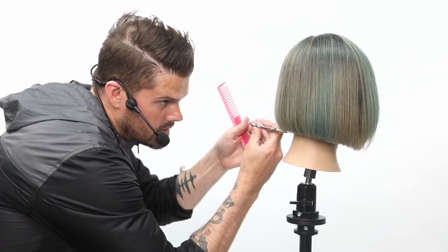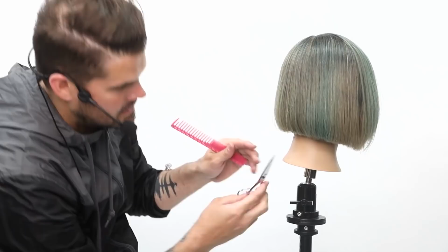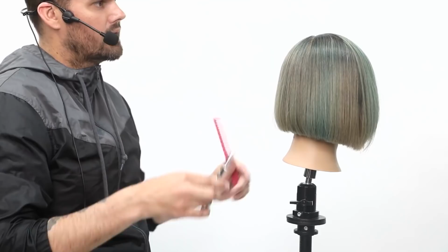All right. So just fine tuning the line. I'll go flat with the blade after I do a little bit with the tip. So the tip, I'll take off the length, the parts that are sticking out a little bit further. And then when I get the length where I want it, then just to clean and create a really nice sharp line, I go through with the blade a little flatter.